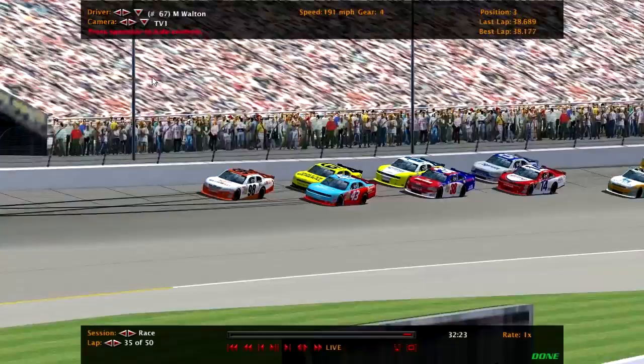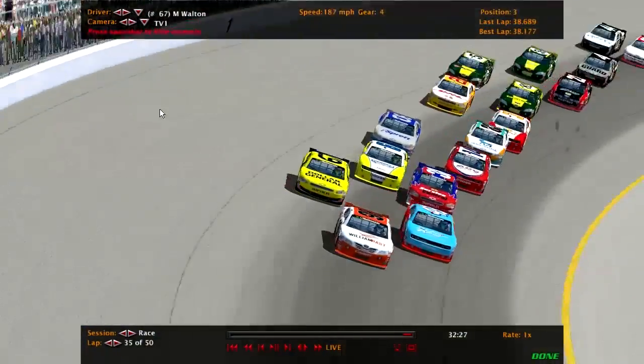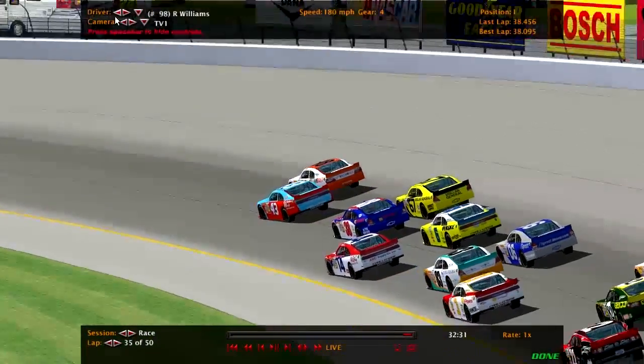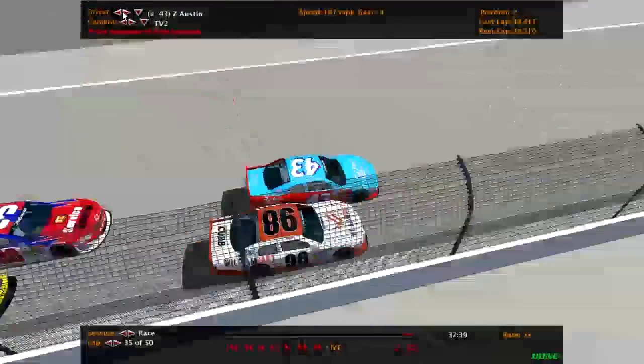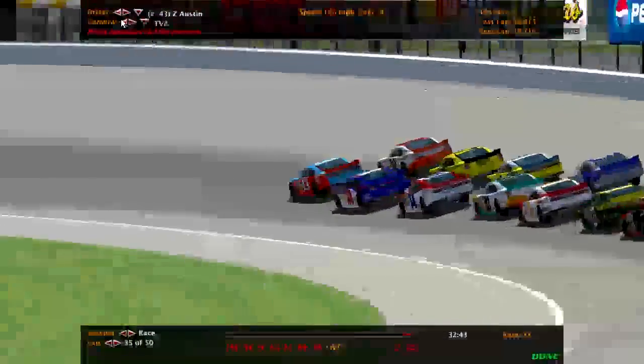And he's going to stay up on the high line just for now, and he's going to angle it in, though. Oh, he leaves the bottom line open. That is not what you want to do, Williams. And he's going to pay. Here comes the 43 of Austin. Five laps, and we'll be 10 to go. That's what I meant to say.